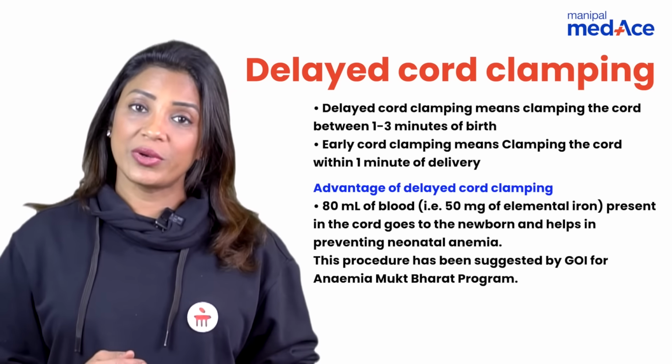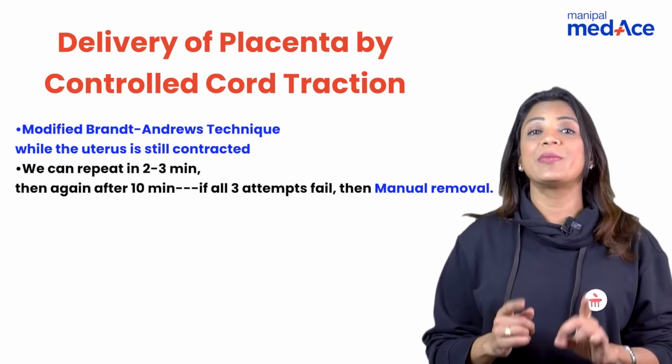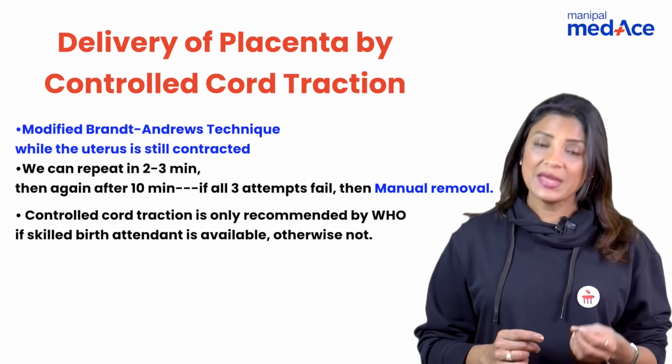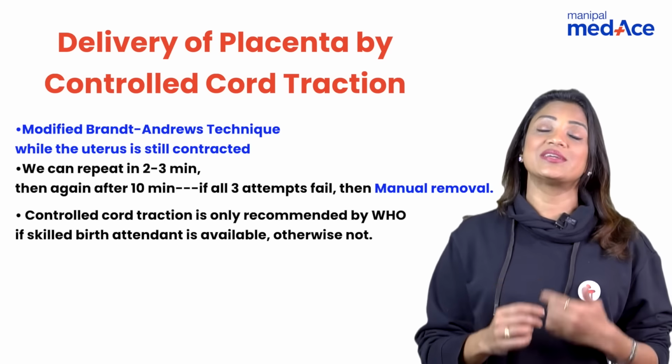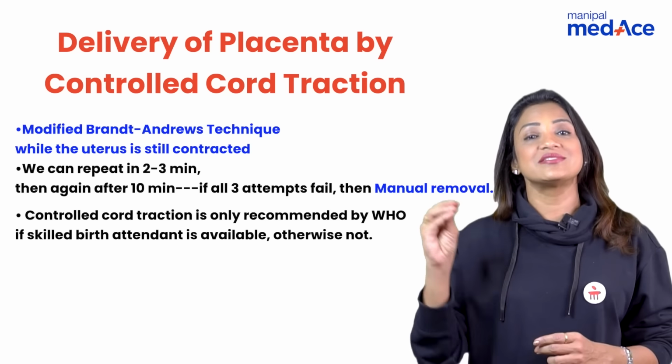Okay. Third component is what? It is controlled cord traction, placenta delivery by modified Brandt-Andrews method. It can be done 3 times. First, it is done after delivery of the baby. After 2 to 3 minutes, you try it again. If it doesn't budge, if it doesn't come out, you try it again after 10 minutes. Even after that, if it doesn't come out, then it is categorized as retained placenta.